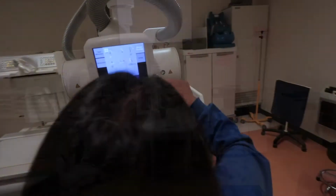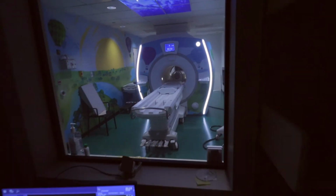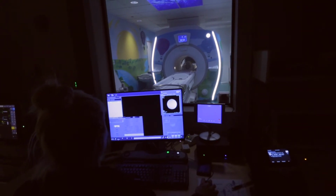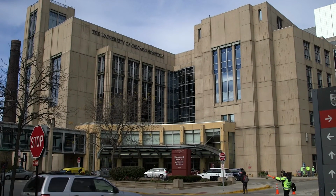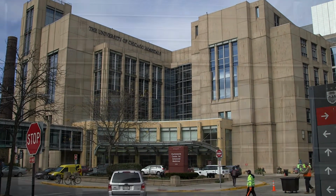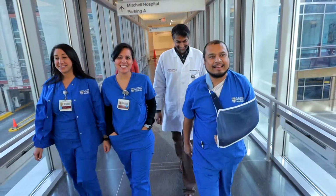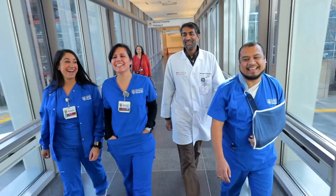It is here that we perform all of our pediatric fluoroscopy cases, as well as have the CT and MRI scanners down the hall. Across the street, we have our DCAM outpatient center, where we have our musculoskeletal, GI, and breast radiology departments. All of the buildings are connected via indoor sky bridges, so it's a breeze walking throughout the hospital and campus, even if it's cold out.